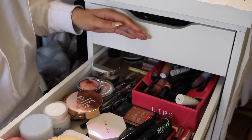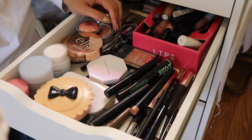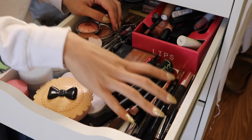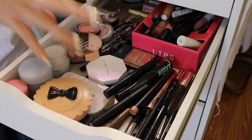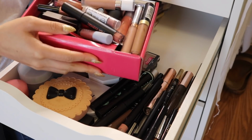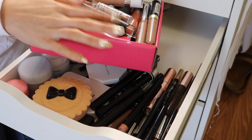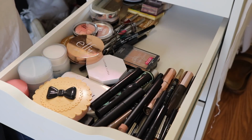And this one is really messy. I do have, let me move it down, my lashes, eyeliner, eyebrow, mascara. Literally this is the messiest drawer. So I'm gonna take this one out. I put all of my lips already in a box, but I do want to transport this into a container because I think that it would be more beneficial than this.